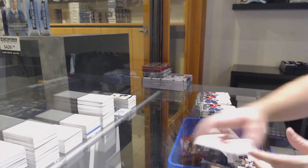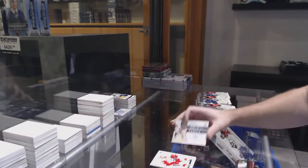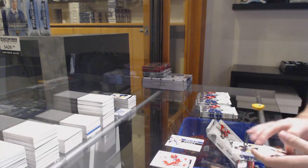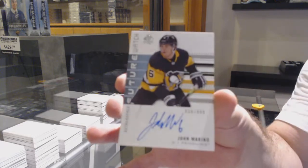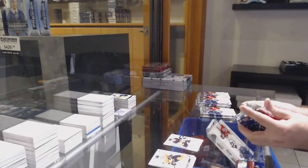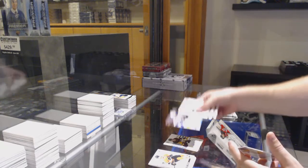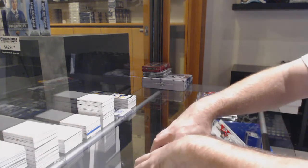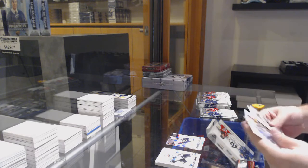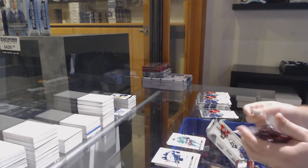For the Panthers, sign of the times of Bobrovsky. Future Watch Auto for the Penguins, John Marino. Jake Walman for the St. Louis Blues. Young Guns. Future Watch for the Boston Bruins, Cameron Hughes. And a red limited of John Klingberg for the Dallas Stars.